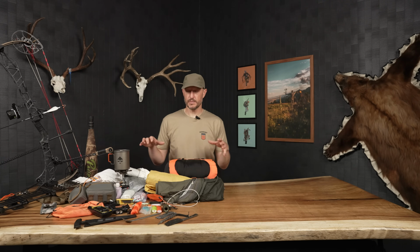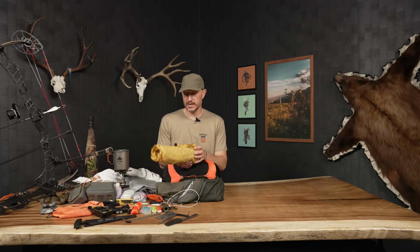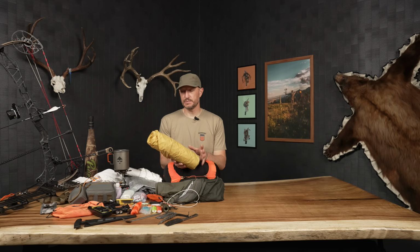All right, we'll move into my sleep system. So first, I will grab this guy. This is the Thermarest NeoAir XLite. I've had this for a lot of years. This has been my very favorite sleeping pad. You've got to be a little bit tender with it.